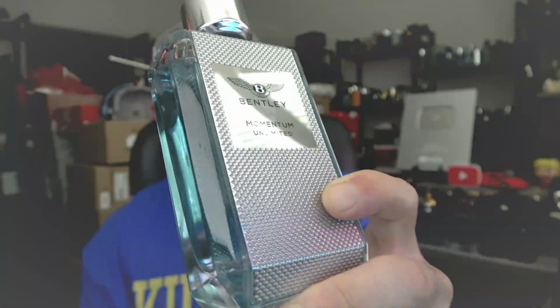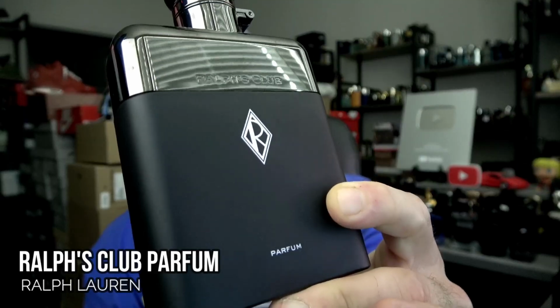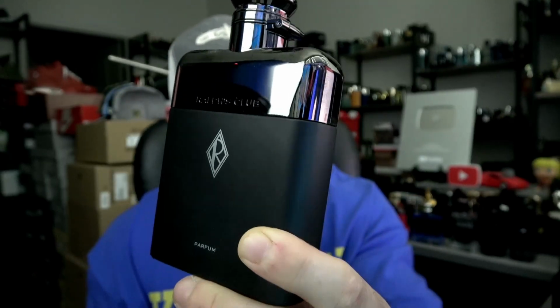It's Bentley Momentum Unlimited. I featured this one not that long ago in a spring all budget list. It's damn good. It's still my favorite version of Ralph's Club. Ralph's Club Parfum, because I think it's the most versatile. Yes, I know a lot of people will argue about how beautiful the elixir is, but I think it's a very dressy fragrance. As far as a great everyday wear, I think this is superior to the original.